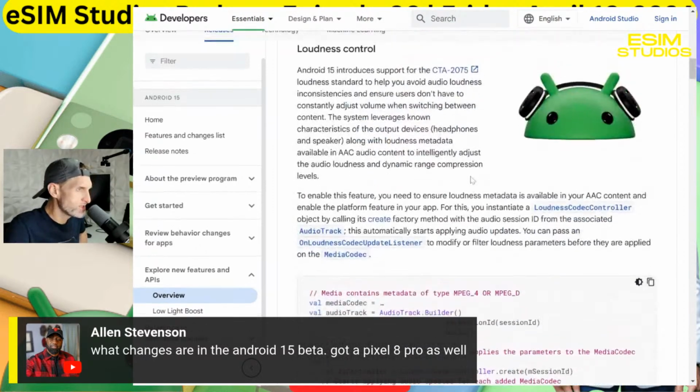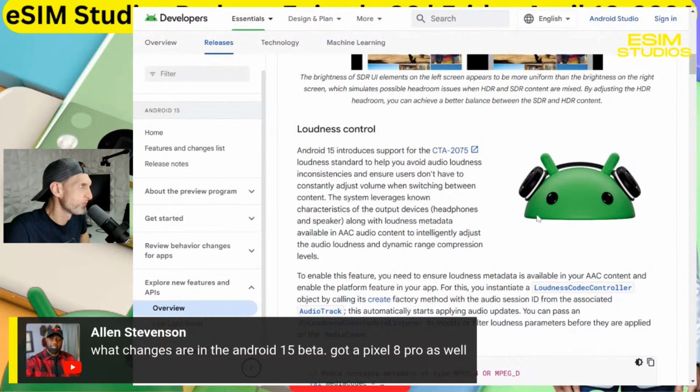Loudness controls. That is cool. I'm going to save that. Loudness control. Android 15 introduces support for the CTA-2075 loudness standard to help you avoid audio loudness inconsistencies and ensure users don't have to consistently adjust the volume when switching between content. The system leverages known characteristics of output devices.